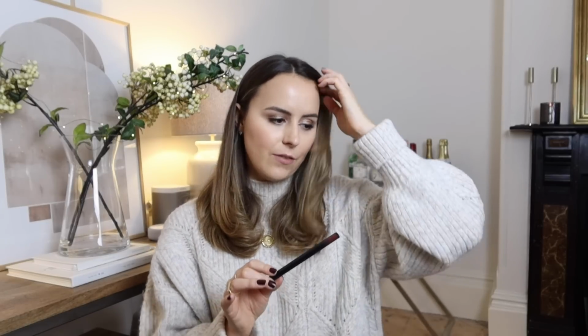And this colour is absolutely gorgeous, and so much so that actually, my mum and I never have the same lip colour. She usually likes to go for something a little bit darker, and this is a little bit more on the dark side, but we both have this colour and wear it pretty much day to day.